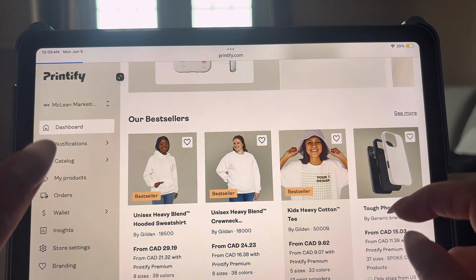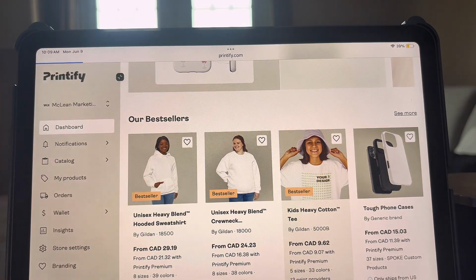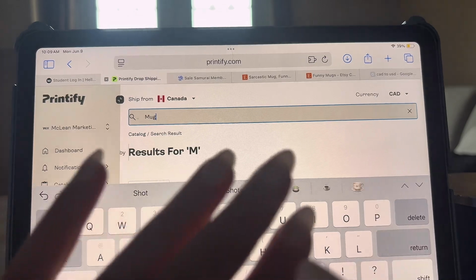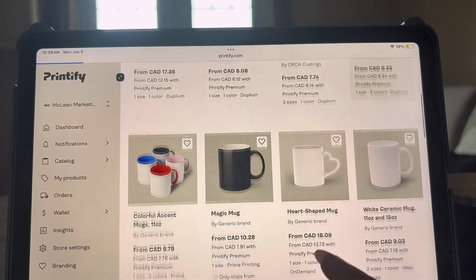I have mine connected to a Wix website, but I also have an Etsy shop that I will connect it to for this product. So let's go into catalog and search up mug. So I'm going to just type in mug here, and a whole bunch of options are gonna come up. You can do 11 ounce, 15 ounce, 20 ounce, whatever mug you like, you go with.